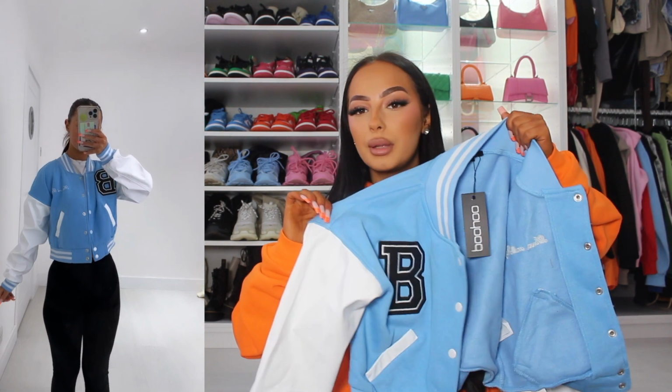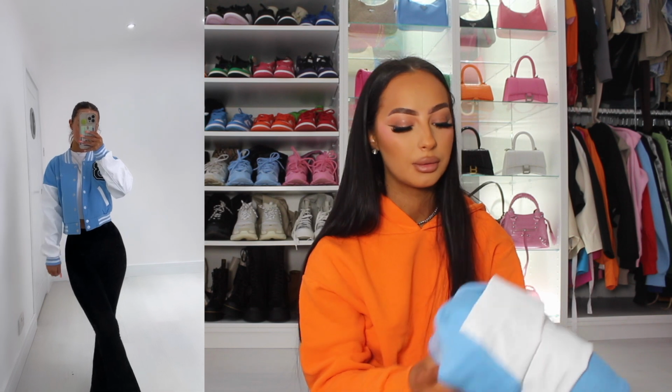This one does remind me more of a kiddie type one. Like I used to have baseball jackets when I was little, and it just really reminds me of that. The quality feels nice. It feels super, super soft. I think with a white outfit with some blue trainers, if you have this colour, it will look really, really good. They've got this in literally so many colours. They've got red, they've got black, they've got nude. Boohoo are the best for varsity jackets as well, if I didn't say that earlier.